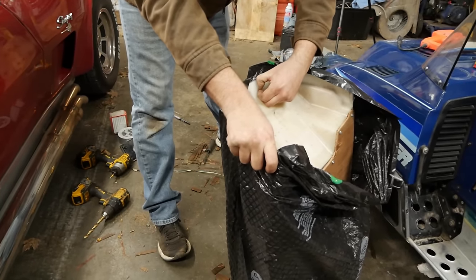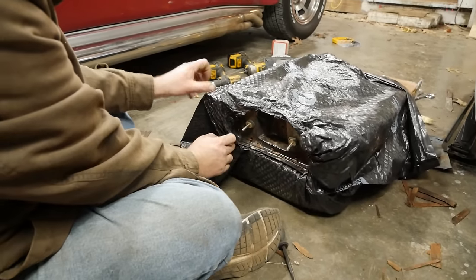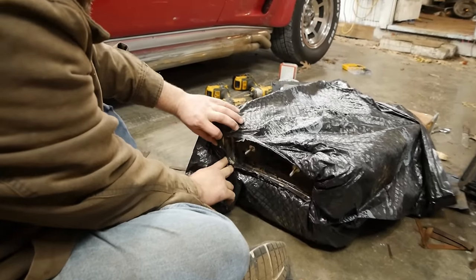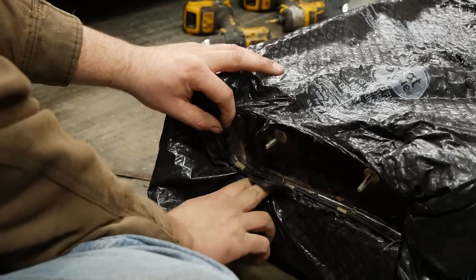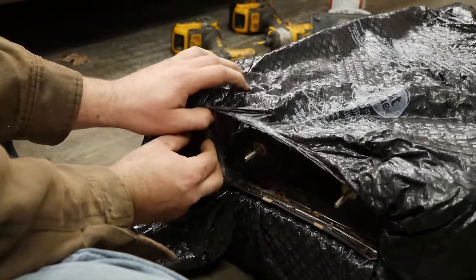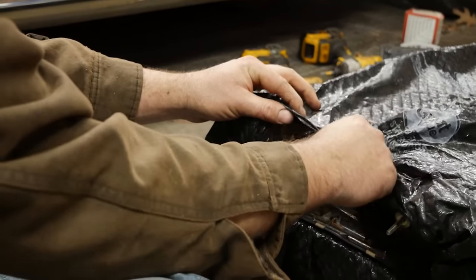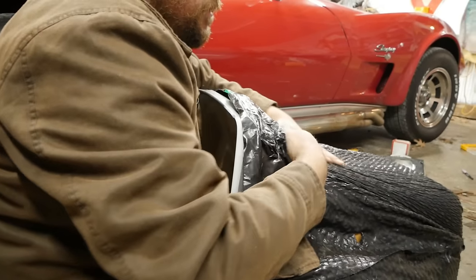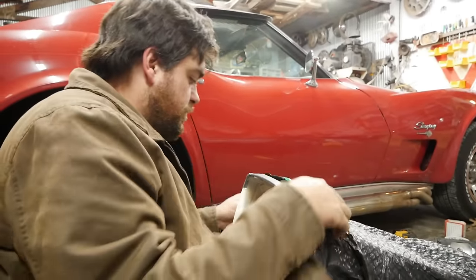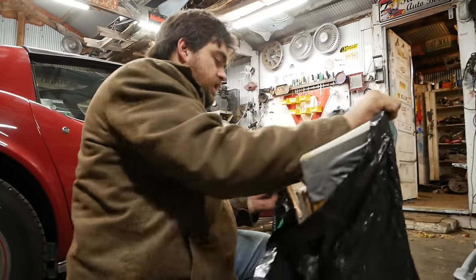I need to pull these staples out before I forget, though. So you just tuck the trash bag in like you're tucking your kids to bed. And then you just sing it a lullaby, and then your seat cover will go on. Rock-a-bye trash. The key here is to make the foam slippery, and then the seat cover will stretch over it much better. Install the duct tape up here to help hold it together.